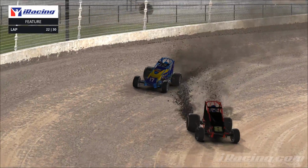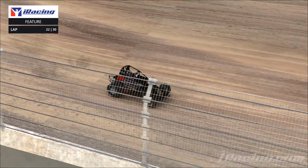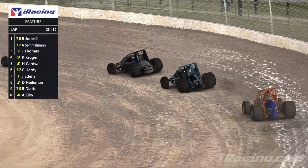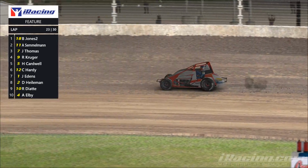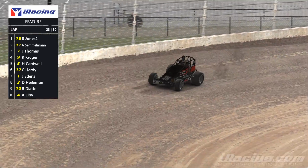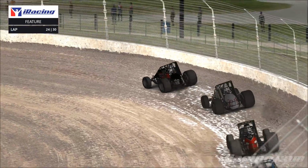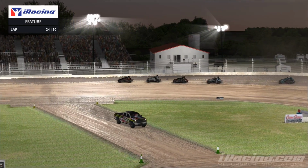Little deep. So, top 10 now. Bailey Jones, Semmelman, Justin Thomas, Rusty Kruger, Cardwell in the 5, Hardy in the 12, Edens in the 1, Hilleman in the 2. Just a few laps remaining in this one. We should be going back green this time around. So Jones gets a decent gap to the pace truck. Gonna allow him to go a little early if he wants to.